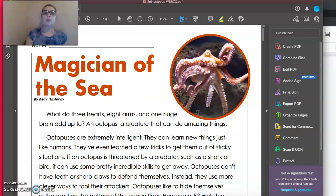All right, so I have read through my passage one time through. I clarified any words that I might have been unfamiliar with or that I wanted to get a better understanding of. And I definitely do feel that I have the gist of the article. The main idea is how octopuses defend themselves. So the next step that I need to do is read through the passage a second time.